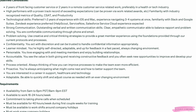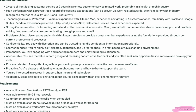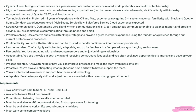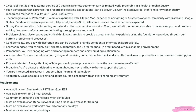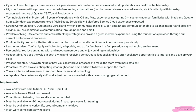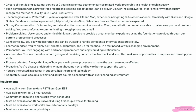They would prefer if you had 1 to 2 years of experience with iOS and Mac, experience navigating 3 to 4 systems at once, familiarity with Slack and Google, and Zendesk experience is preferred. Help Scout, ServiceNow, Salesforce, Service Cloud experience is expected. Also, strong communication, and also be process oriented, accountable, and proactive.